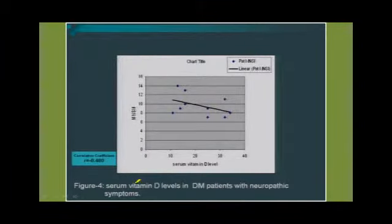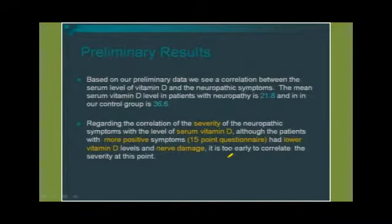And if you looked at serum vitamin D levels in patients with neuropathy, look at that. So their scores went down the more vitamin D they had. So based on the preliminary data, we see a correlation between serum vitamin D levels and neuropathic symptoms. So you can have neuropathy and not have symptoms, right? And that means your vitamin D level is high.